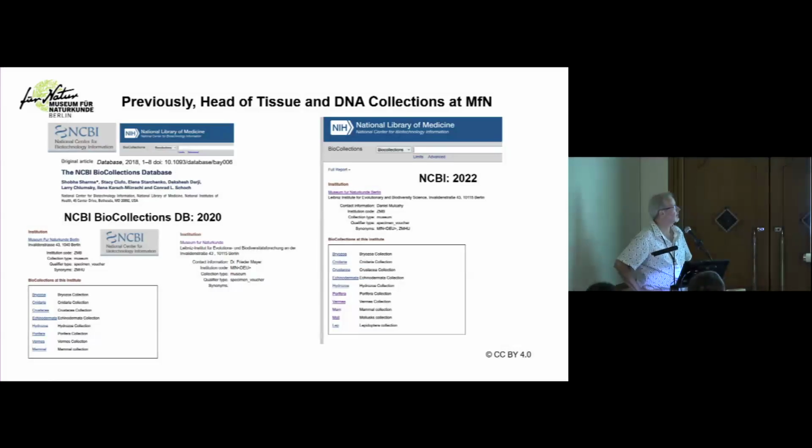As a recent hire at MFN, head of the tissue and DNA collection, I first started looking at NCBI's biocollection database in 2020, and the MFN was in there twice. Here on the far left, MFN has the institution code ZMB, and a synonym or alternative code ZMHU, from when it was part of the Humboldt University, and several different collection codes. And it was also in there as MFN in the middle of the slide, mostly for some mammal sequences.